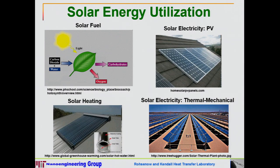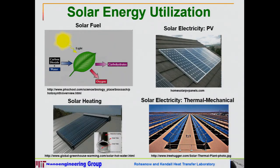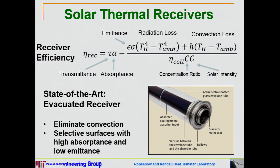If I go back to my parents, they use solar hot water in the house. So I use this example to say that we need ideas and innovations in the solar thermal technology area. Let me pick a current example in practice: a vacuum receiver used in concentrated solar power systems. Those are the receiving tubes. You collect all the sunlight, focus it onto the tube, and heat it up, with fluid flowing inside. And what's important here is that you do not want to lose the heat.